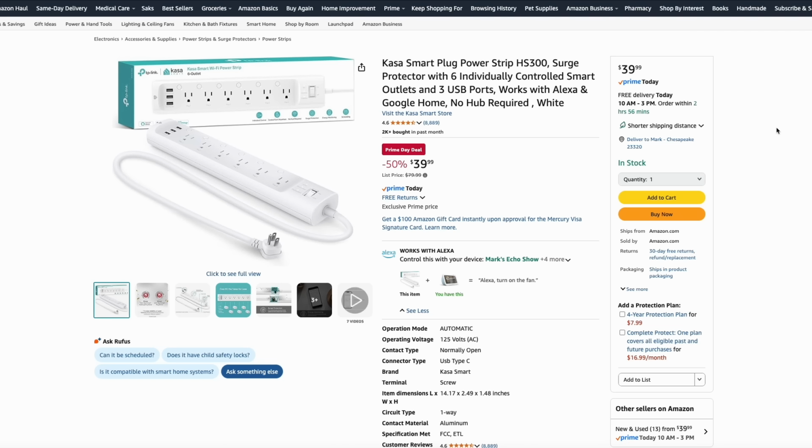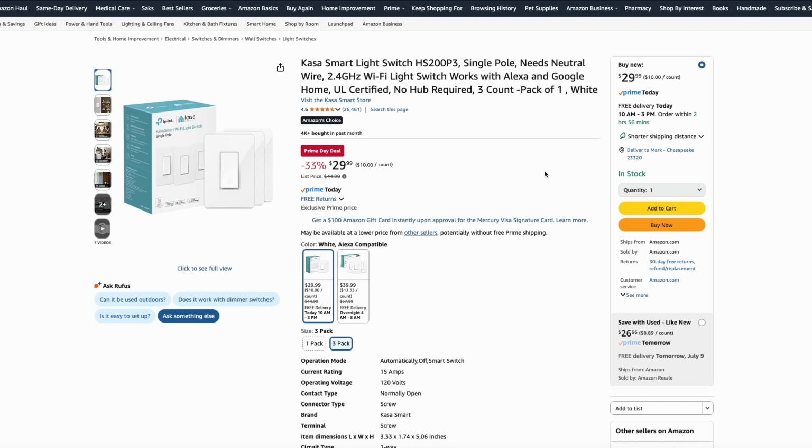Now, this has 3 USB-A ports, unfortunately no USB-C ports, but does have 6 outlets. And you'll be able to control all of these within the app, which I think is really easy to use. And this Power Strip is $40. You also have the light switches here. This is a 3-pack of single pole light switches for $30, so basically $10 each.